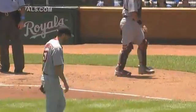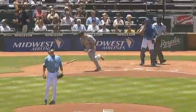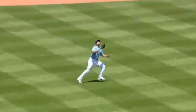Olivo down on strikes. Wainwright strikes out 2. Left field for David DeJesus.